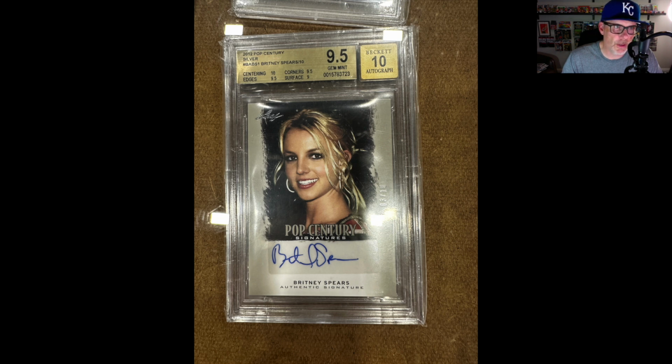This is a Pop Century Silver out of 10. I don't know why the silvers are out of 10. Maybe the golds are out of 5, but I still think she's going to go down as a conspiracy theorist's favorite at some point. I don't know why. I don't have that feeling, but Britney Spears definitely is. There's something weird going on there, and I think anything like this would be cool to own of hers, but she's pricey. Let me just finish out a couple more things of note here.